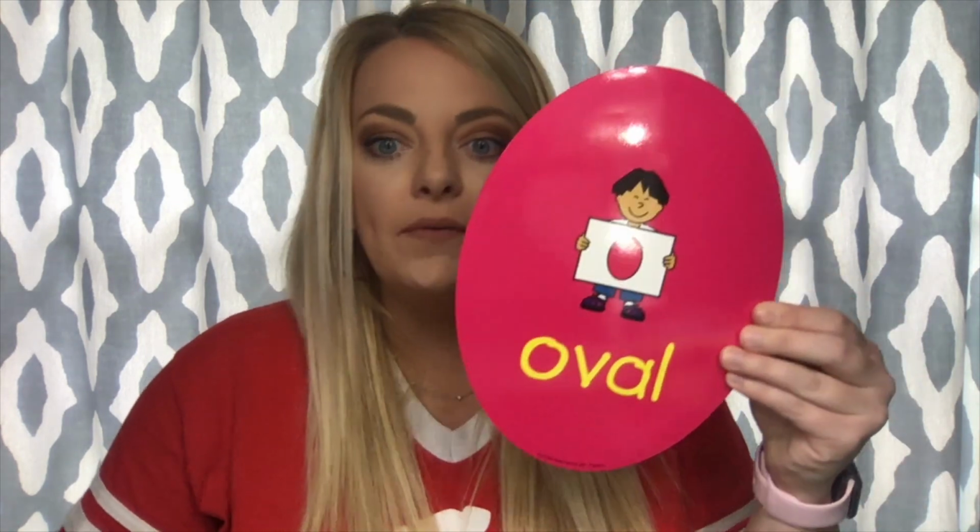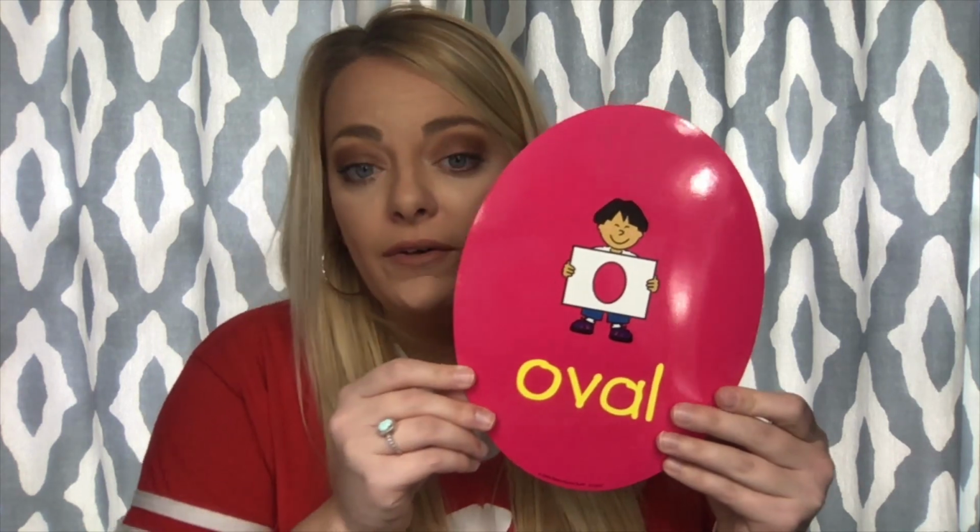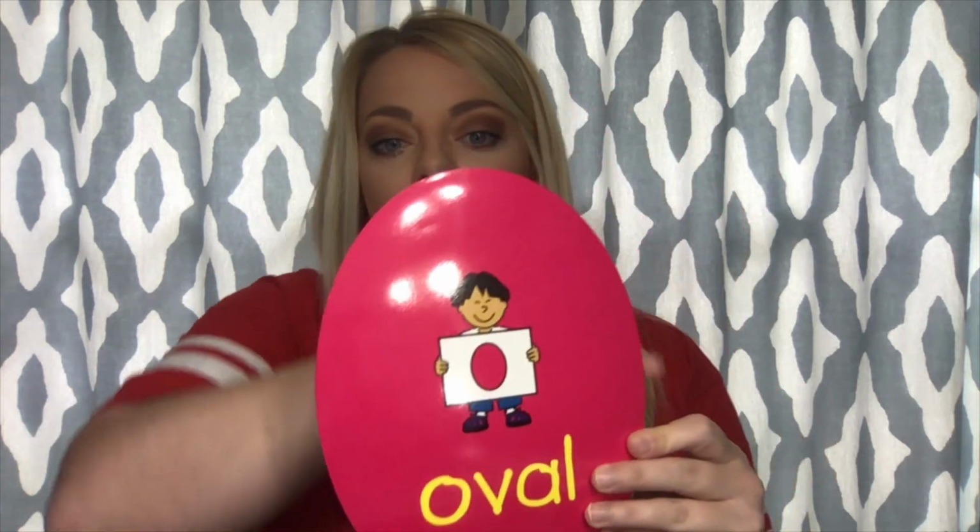The last 2D shape that we're going to talk about today is, what shape is this, guys? Yes, this is an oval. An oval looks like an egg or a very squished circle. So, just like a circle, it goes around and around. Okay, so those are our 2D shapes.